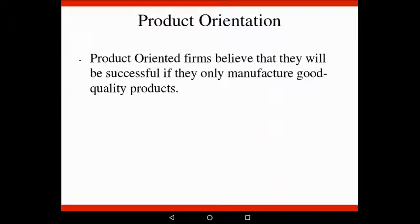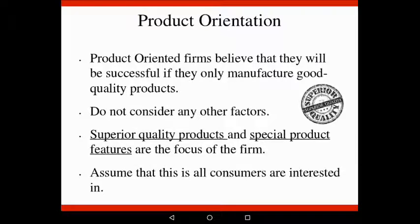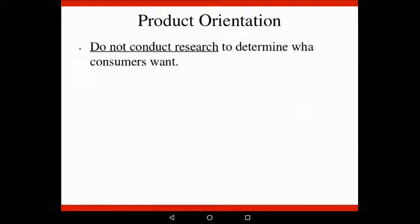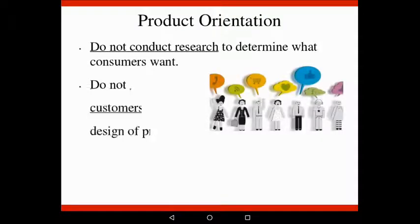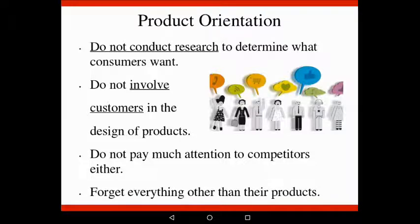So product-oriented firms believe that they will be successful only if they manufacture good quality products. They don't really think about other things. All they care about is superior quality. We can have the best quality products with special features. And they assume that all customers care about that. So they don't do research to actually ask customers what they want. They don't involve customers in the design of their products either. They really don't pay much attention to their competitors and what they're doing. They just are focused on the product. That's all they can see. They forget everything other than their products.